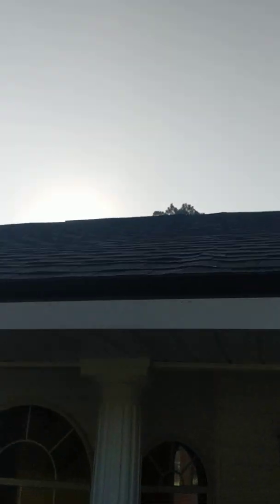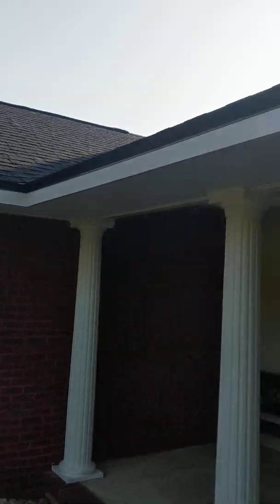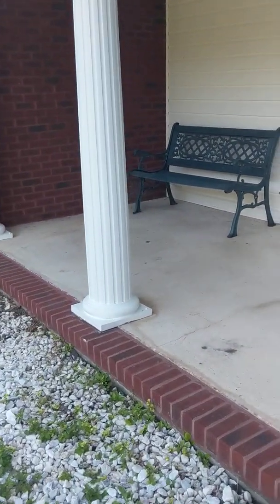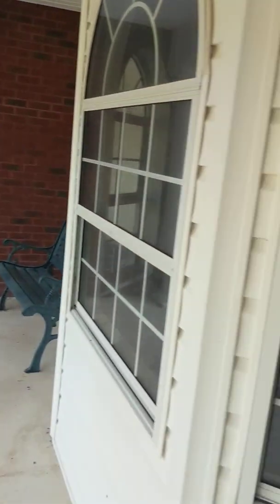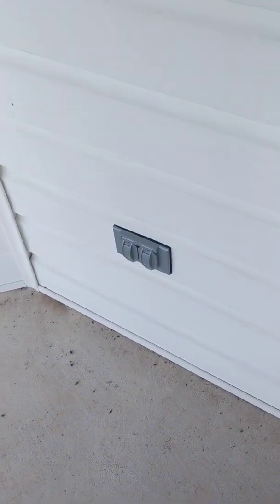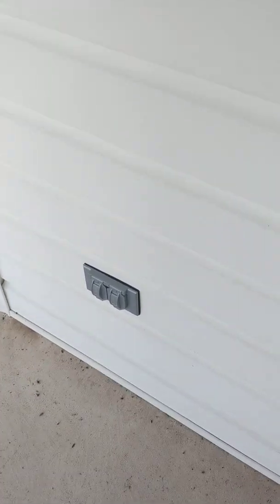Now the roof is beautiful, brand new, looks great, did a great job of installing. The front porch area is really nice. There's some cracking in the cement, but it's not big, it's just from settling. That is unfortunately something that happens. And you've got these bay windows here. We're going to go inside and look at the inside in a minute. Some outside utility connection, which is good, and covered. So let's get inside and see the rest of this place.